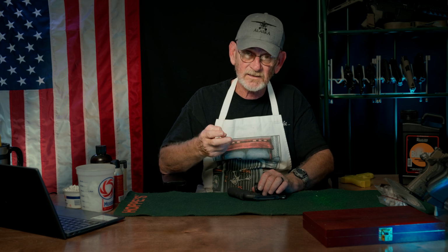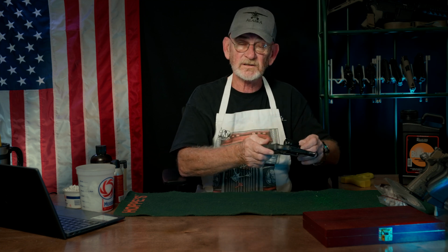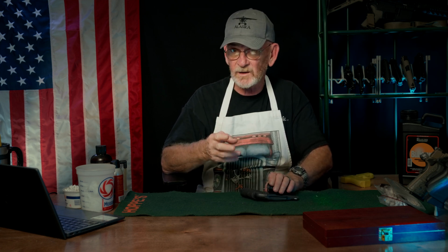I've got some guns in the safe that have sat there for years. Take them out, like a revolver, the cylinder doesn't spin because all the lubricants evaporated and it just gets stiff. So check them on a regular basis. Don't expect them to be fully operational if they've sat in a safe or in a box for years and years and years.